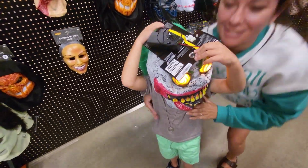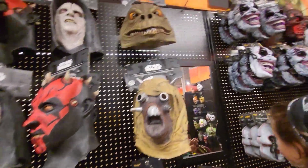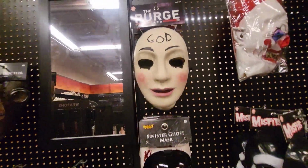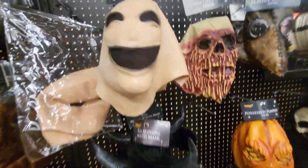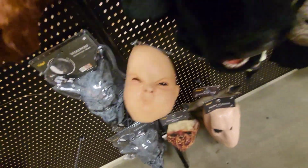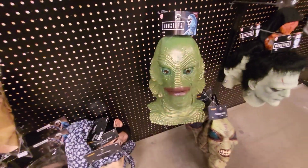Whoa. Eyes light up. Wait. Put it back. Your eyes are lighting up. God. Black masks, pumpkin masks, wolf masks, fat baby head. We got some kind of fishy head.